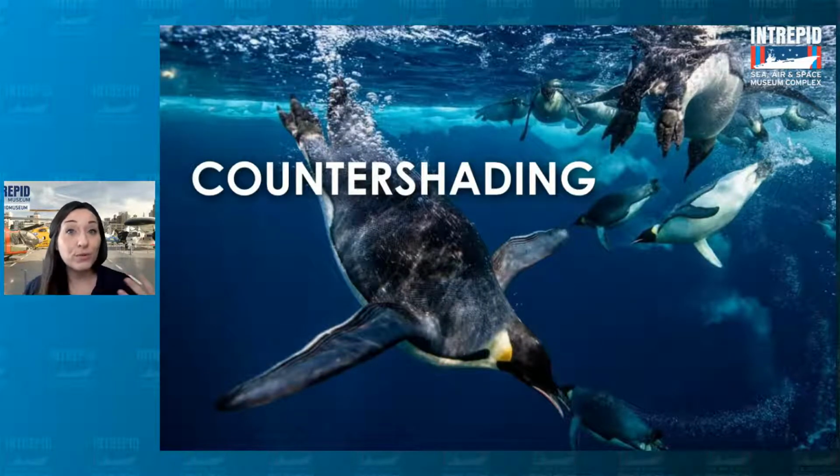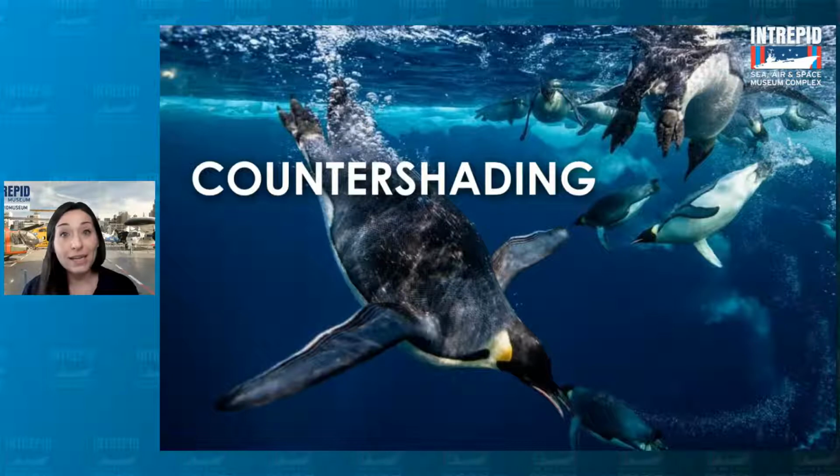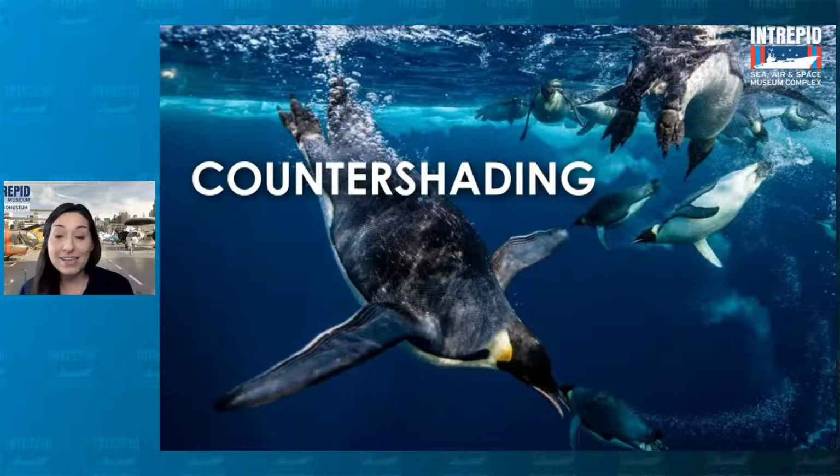But then also, when the predators are looking down at them, they blend in with the ocean there. But if they also have this white belly, when the predators are looking up at them and they're swimming up near the light of the sky coming through the water, that's a great way for them to blend in too. So many other animals have this countershading camouflage, things like dolphins and sharks and whales, very common when you look at ocean animals specifically too.